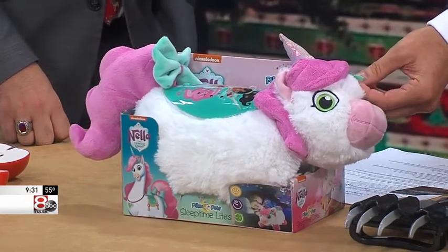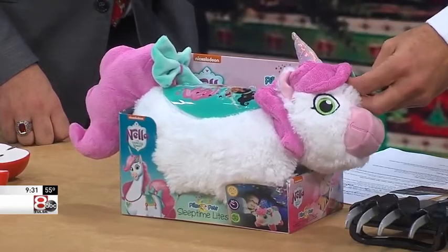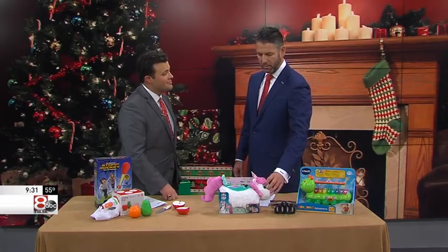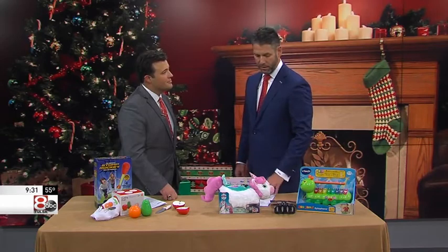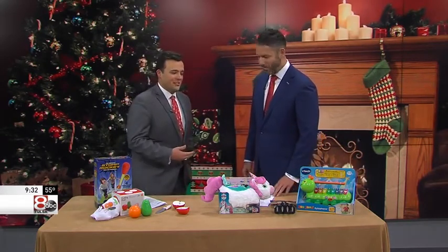But some of these things are choking hazards. The smaller objects, if the child pulls on it and pulls it off, and then does what all young children do, which is put things in their mouth, it could be a choking hazard. There's also a battery acid leakage problem on the bottom of it, and you probably don't want that to happen. Yeah, that's one of those things you just kind of have to look ahead.